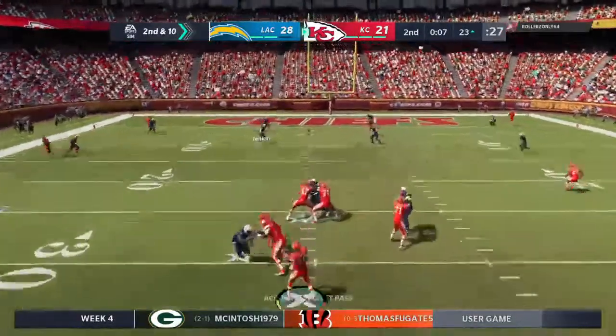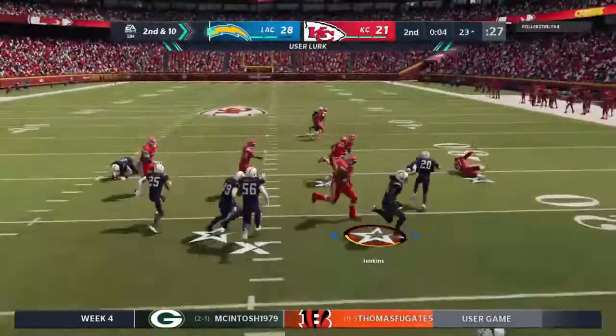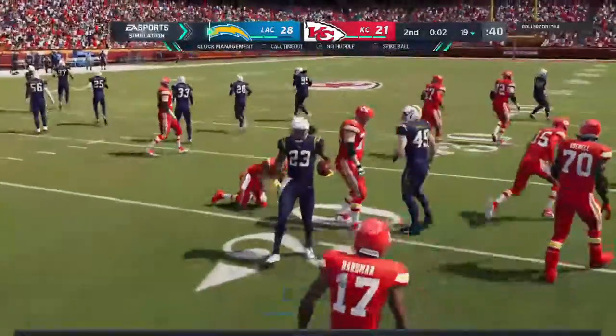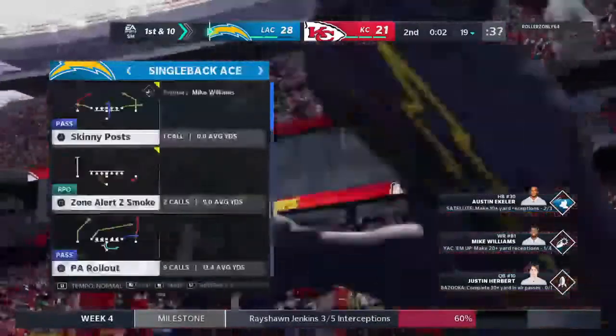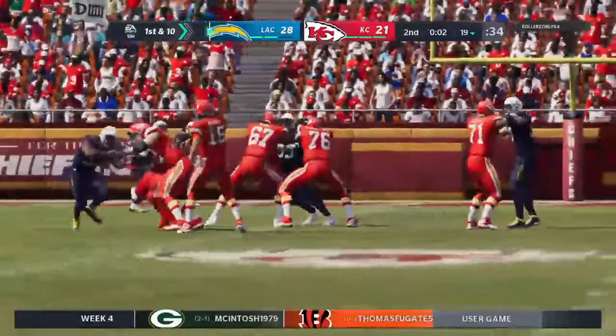Working from the gun, Mahomes. And Mahomes misfires again, and it's intercepted. Rashawn Jenkins picks it off. And his guys have got it back at the closing stages of the first half. They'll take over 1st and 10 at their own 19-yard line.